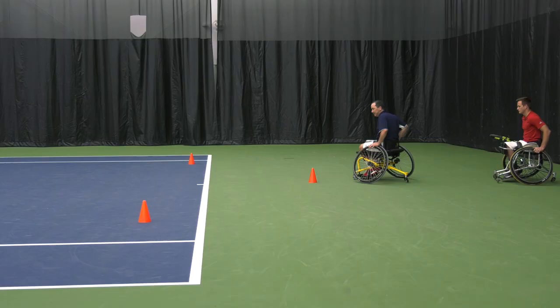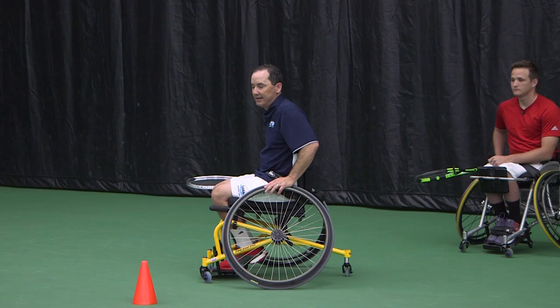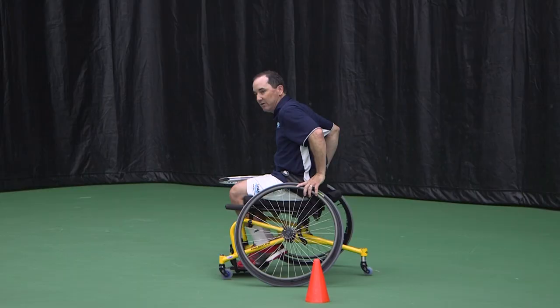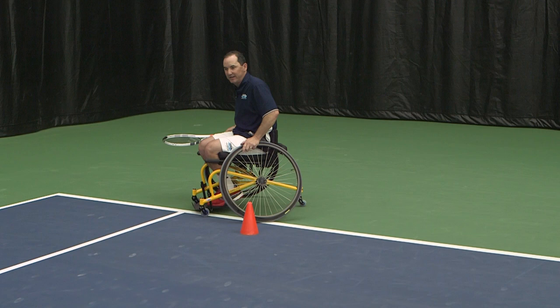At this stage, I'm going to add an actual forehand so you can see the stroke itself with the inside turn that I'm talking about and the recovery. I'll try and talk through it as I do it, and then Chris will follow. As you can see, I'm pushing towards the contact point where the ball's arriving and I will be striking the ball.